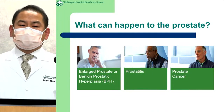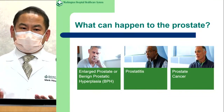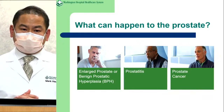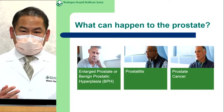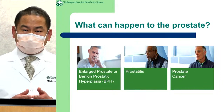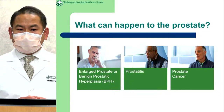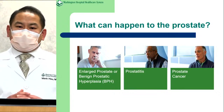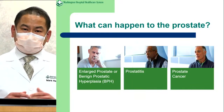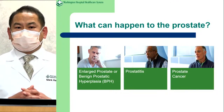And so there are several problems that can happen with the prostate that would lead one to seek medical attention. And here are three of the most common conditions that the prostate can encounter. The first one is BPH, which is the one we're going to be talking about today. But there are also other conditions like prostatitis in the middle there, which is basically an infection or inflammatory condition of the prostate. And then there's also prostate cancer. There can be some overlap in symptoms between these three conditions. So it's important for the urologist to be able to evaluate you and through the workup figure out which one it is.